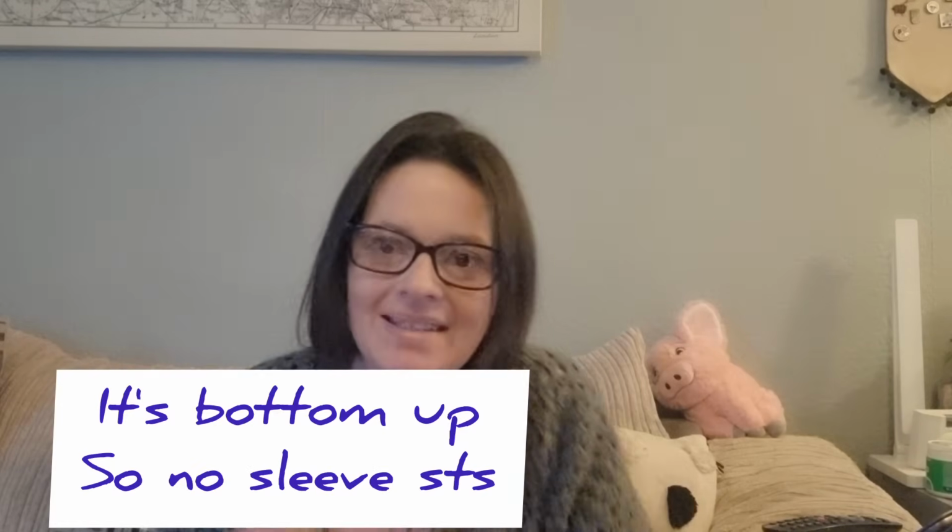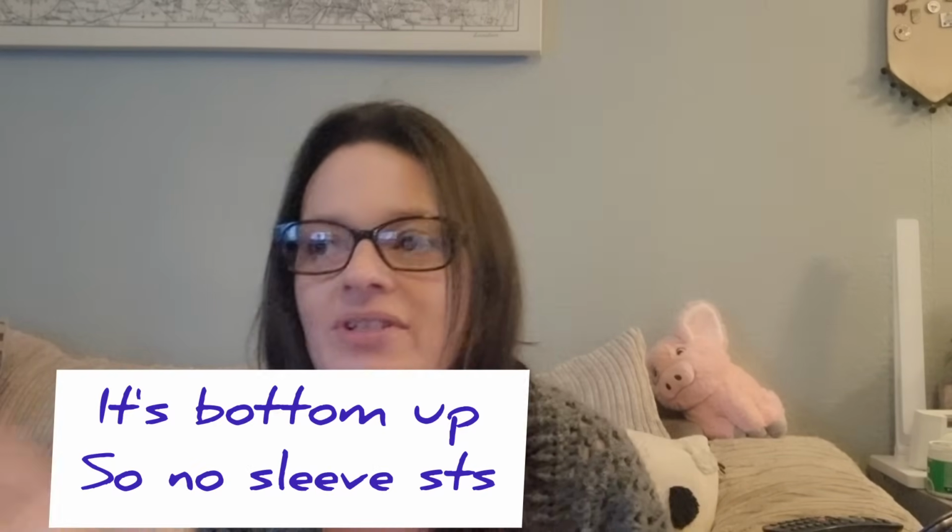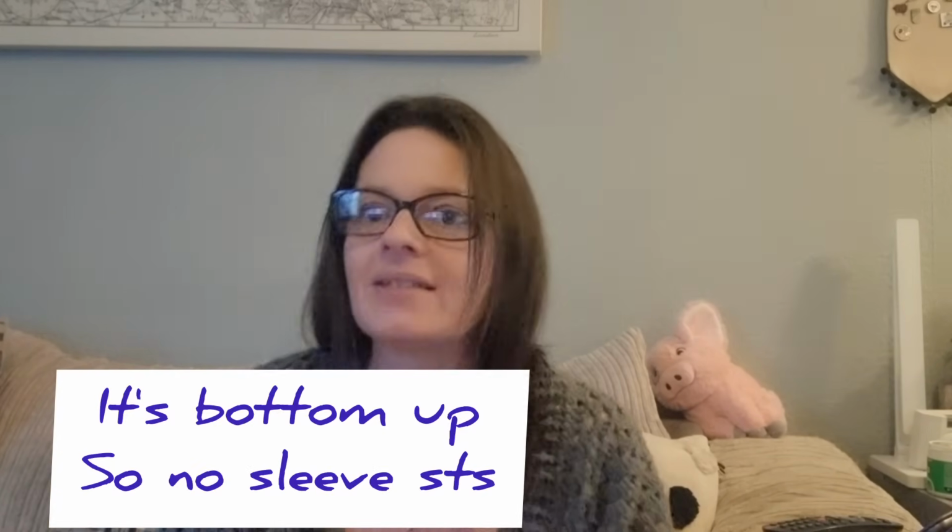I can't even fit it in the camera. That is massive. It's only supposed to have 10% positive ease, but that's massive. So I carried on and thought, no, this pattern, you know, it's got to be right. Gauge matches exactly.